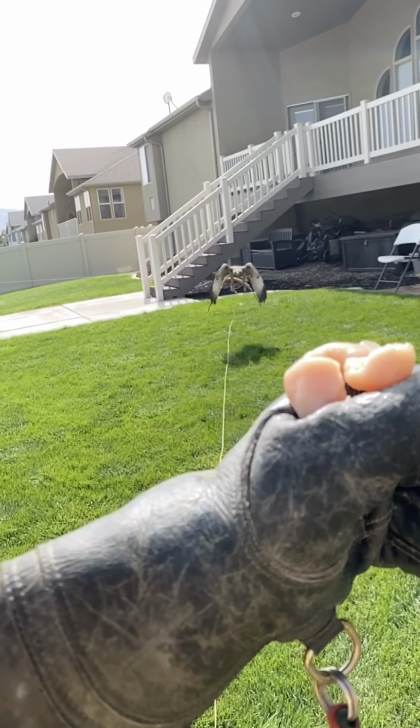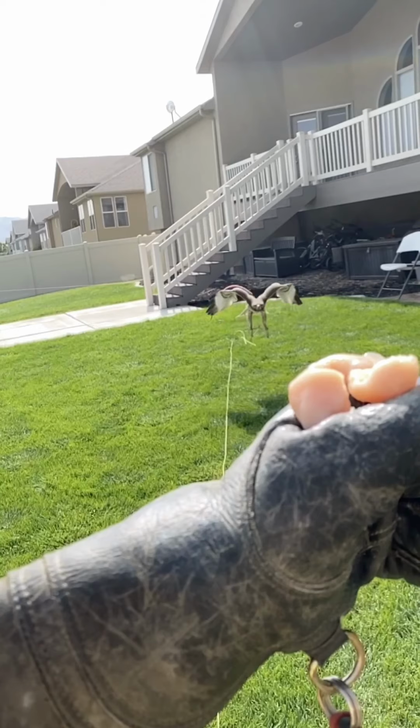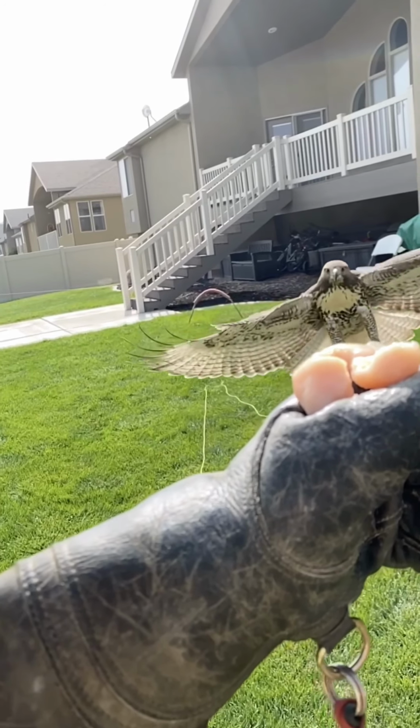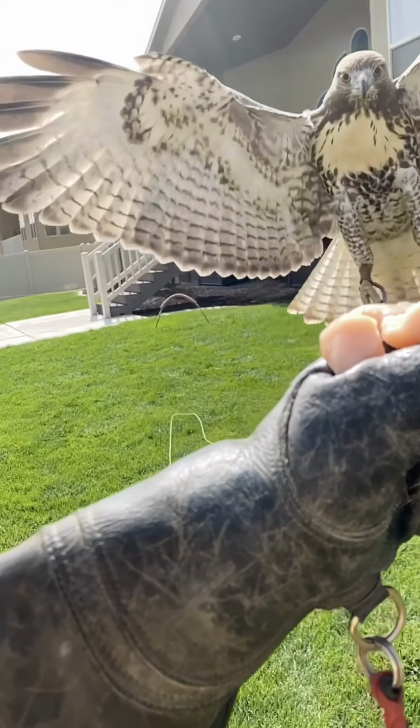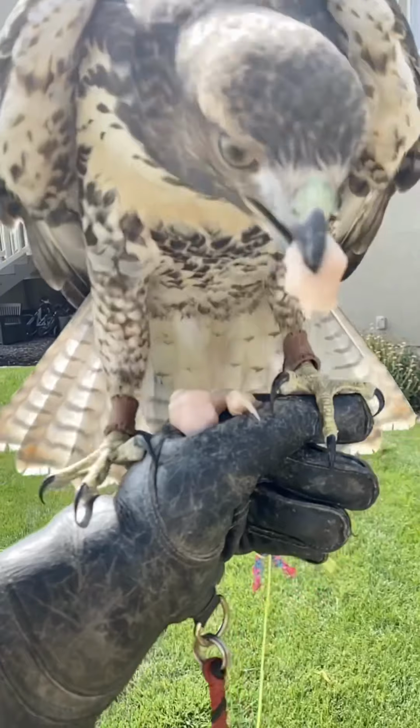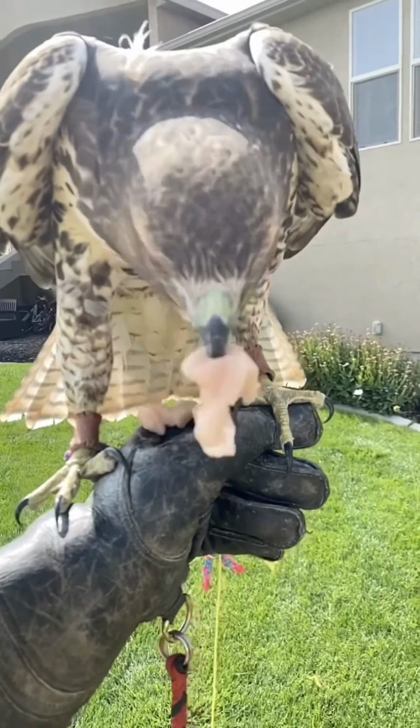Thankfully, it didn't take too long for her to get over her distractions, and she started flying to the fist reliably. It was also around this time that I had made a few mistakes which caused her unreliability to come to the glove, but thankfully with some advice from a master falconer, I was able to correct those mistakes, and we were able to move on to lure training.